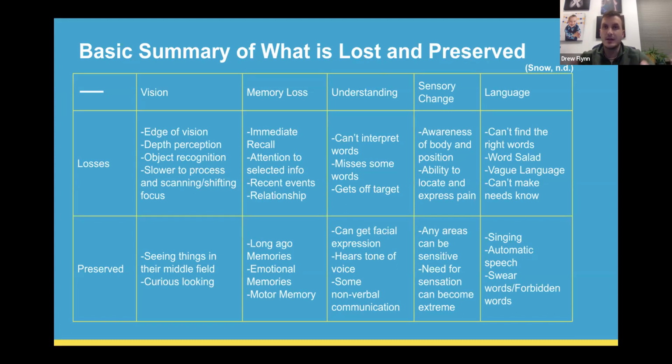And again, just keep in mind that all these things are happening to a person with dementia, but some of them can be different, and some can be there and some cannot. That's why the variability of dementia is very high. And then the things that they preserve are singing, automatic speech, and of course swear words.